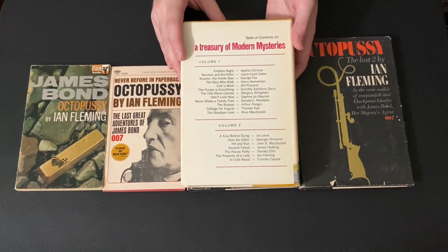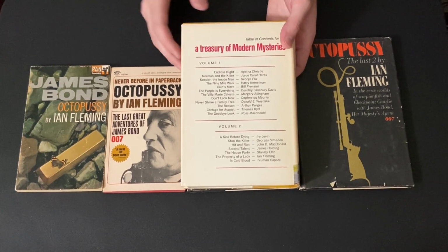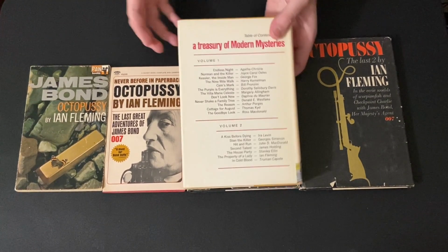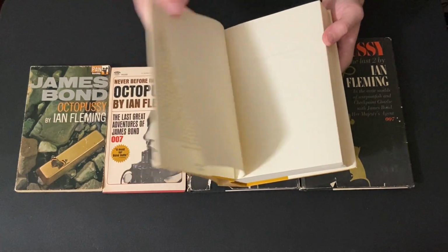antique store when I was a kid and happened to notice it had the Property of a Lady story, and that's what's included here. So of course I immediately purchased this simply because it had Property of a Lady in it. So of course this has been on my Bond bookshelf ever since, and then eventually I was able to locate the Signet paperback.